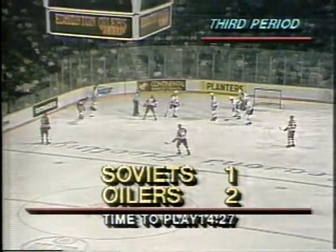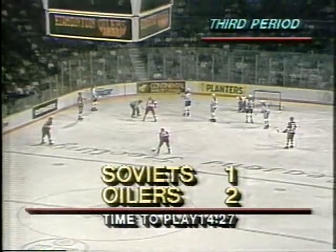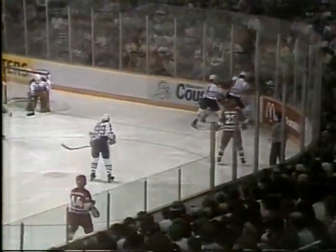A goal apart and less than 15 minutes to play. 14:27 left now in the third period. Important face-off right here in the Edmonton zone. Shepelev on the draw against Messier. Messier wins it. Low against Shepelev. He wants to freeze it there. One more face-off, and he gets it.